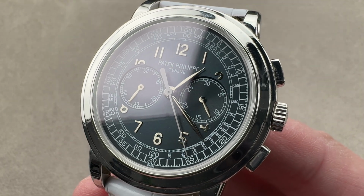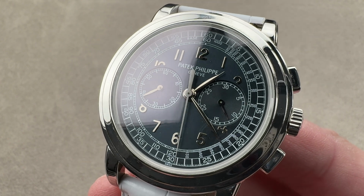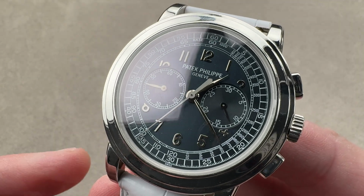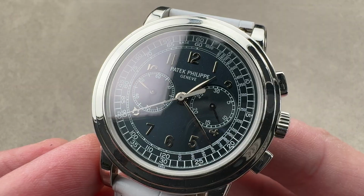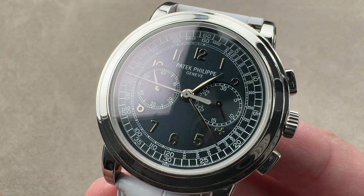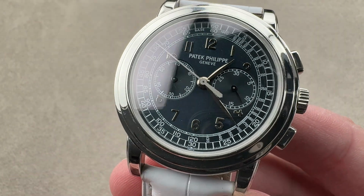From 1998 to 2009, the 5070 was delivered in first yellow and then later white, rose gold, and platinum. And production was always very limited, generally to about 250 pieces per metal per year. But for the last run, the platinum pieces, it's generally believed that fewer than 250 were made, with a popular estimate being approximately 200 pieces, and I agree with that. So this is a rare watch by any measure.